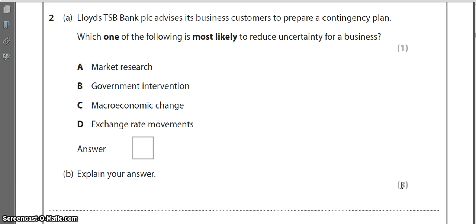So in this case, what reduces uncertainty for a business? Market research. Why? Because if you do market research, then you can understand the feelings, the thoughts, the likes and the dislikes of your customers. If the business has more of an idea about what its customers like and don't like, then they can sell products that they think their customers will like and not do things that their customers won't like.